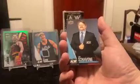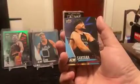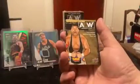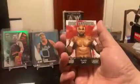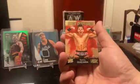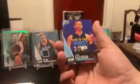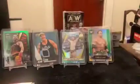Up next, we have Tony Schiavone, Santana, Nyla Rose, a gold Colt Cabana, main feature Scorpio Sky, a gold main features for Sammy Guevara, John Moxley, and Frankie Kazarian.